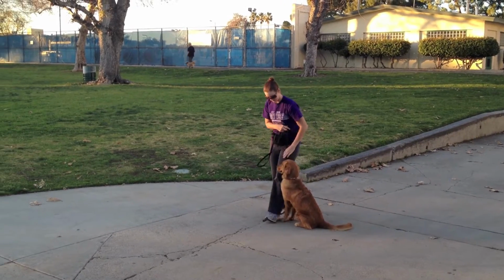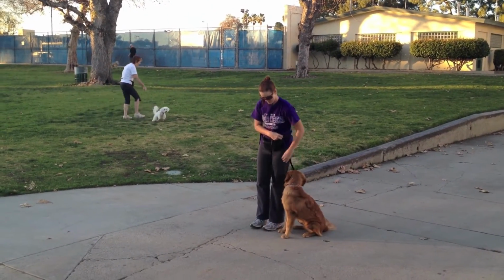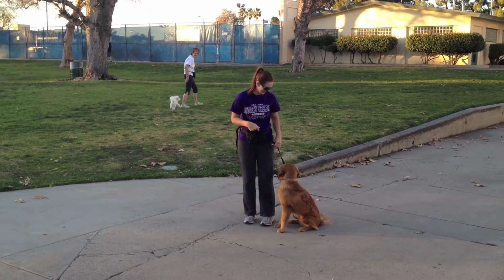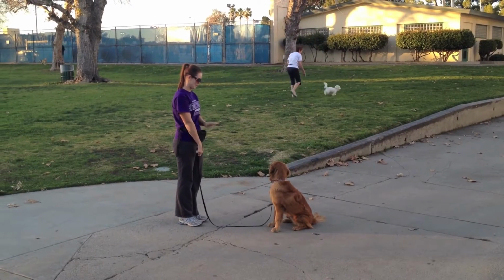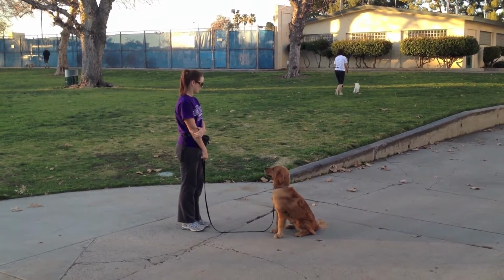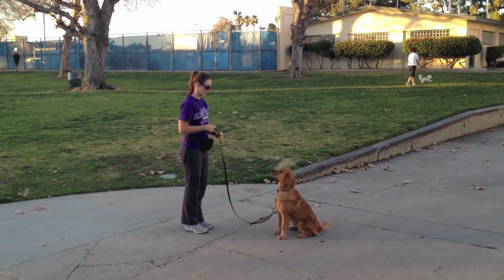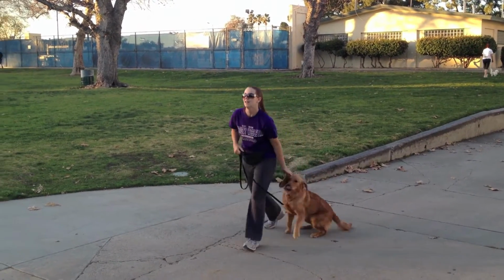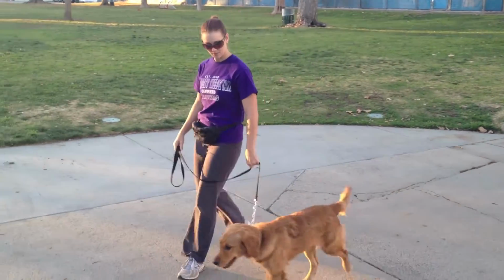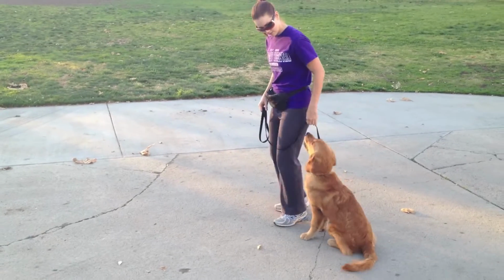So you become more important than whatever they're looking at, whether it's another dog, like right here, which you can see she's doing so good. I did have to reset her and have her sit, but then I immediately took advantage of it to see if she would even stay with a dog walking by. And you can see here that she does look at the other dog, but I immediately get my eye contact back. She's just so great. Really easy to work with.